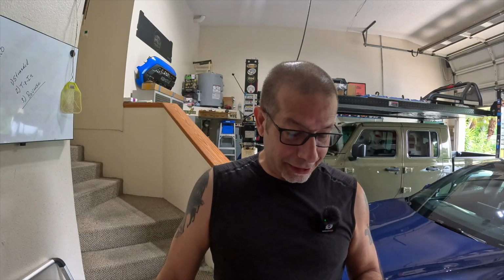It says here the main change for the Gladiator is the introduction of the 4xe plug-in hybrid powertrain featuring a 2.0 liter turbocharged four-cylinder engine and electric motors. Notice it's plural, motors, for enhanced performance and efficiency, along with an all-new ZF 8-speed automatic transmission. So they're giving us a plug-in hybrid, I'm assuming for more acceleration, torque, and power. Fuel efficiency, I don't know. We'll see what it says here.